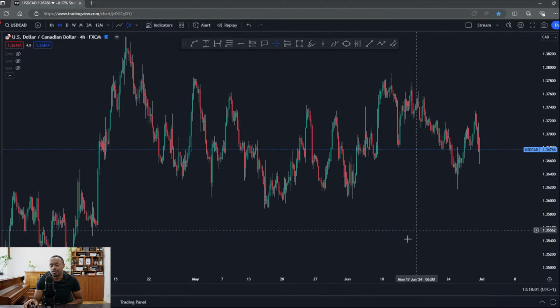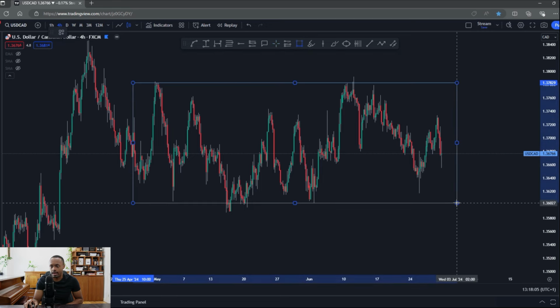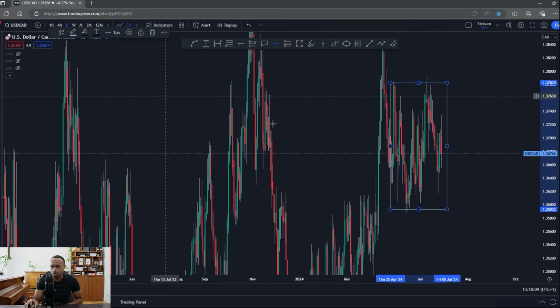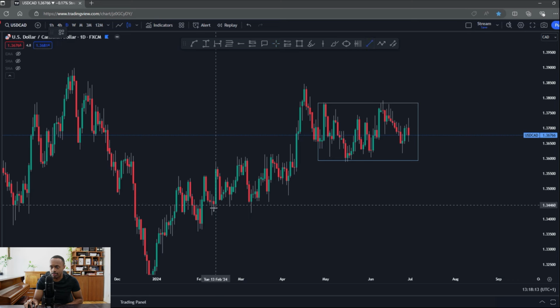Okay, so on to USD CAD. I'm really not a fan of the price action. This to me looks like a big range, and inside of that range, I don't really want to touch price. Again, I'm looking for direction, looking for momentum, not seeing that at all really with USD CAD.